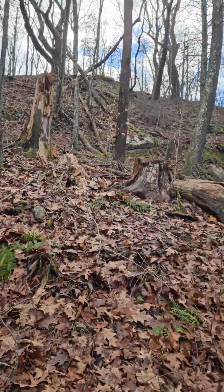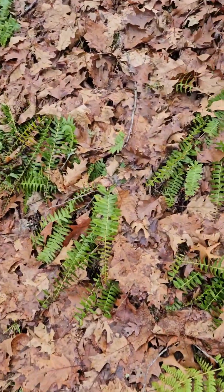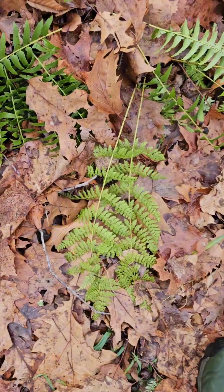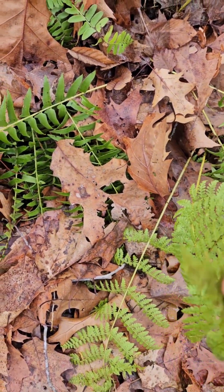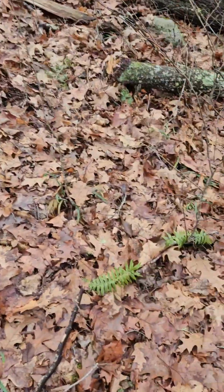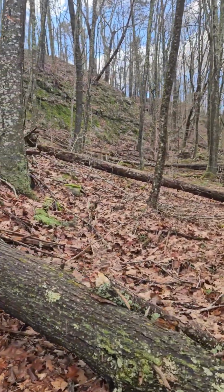But right now I'm walking into a north-facing ravine. We've got Polystichum, or Christmas fern, an evergreen fern. That's the sori there. They only have the sori towards the top. And then there's also Dryopteris marginalis, the marginal wood fern. We've got some American beeches, Fagus grandifolia, I think. We've got some Betula lenta, black birch, here and there. Red oaks. Your typical kind of New England forest.